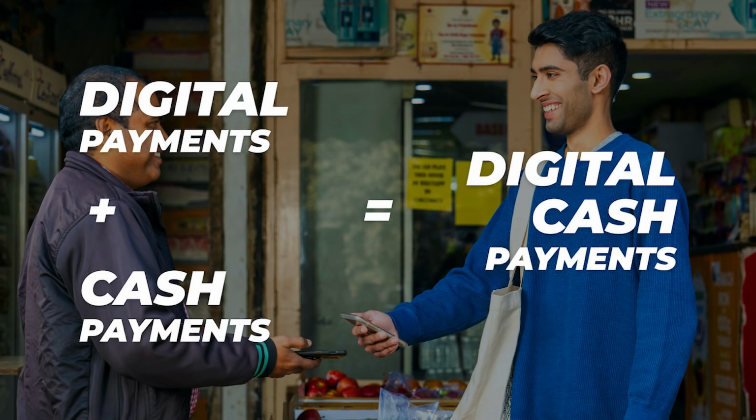And what we have created is a solution that we call digital cash, and that enables us to make digital payments every time. So we have two main tracks on that. We have digital cash online, and that enables payments even though the core banking system is down or offline.